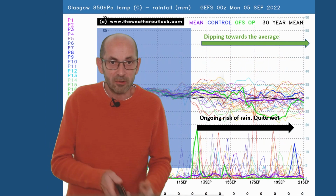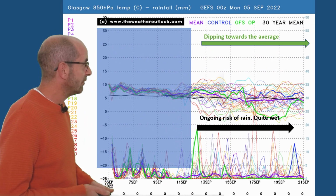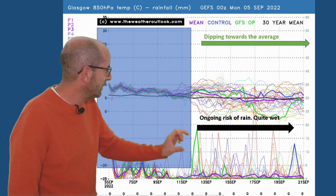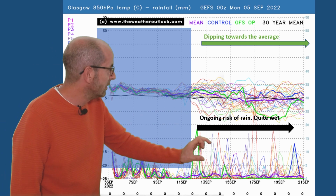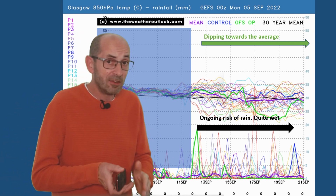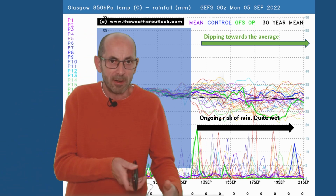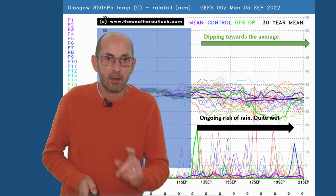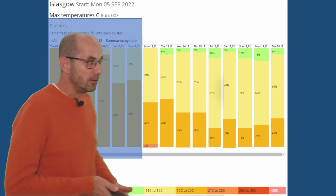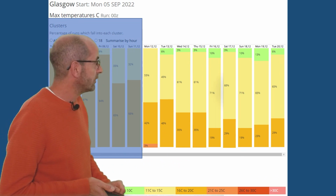Going up to Glasgow, back to the 16-day air mass and rainfall plot from the GEFS. Once again, the air temperature profile is similar, dipping back towards the average. I think the number of rain spikes there is quite a lot greater than on the London plot, and they are bigger in general, so it's wetter. Also, less sign of it turning drier towards the end. There's still quite a number of spikes showing up by around the 20th, the 21st of the month. The 2-metre temperature data table for Glasgow, values generally lower than they were on the London one. All in all, though, not bad for this time of the year.